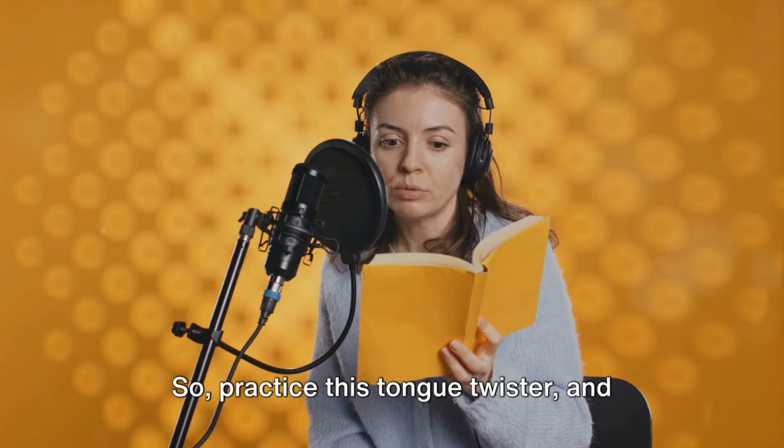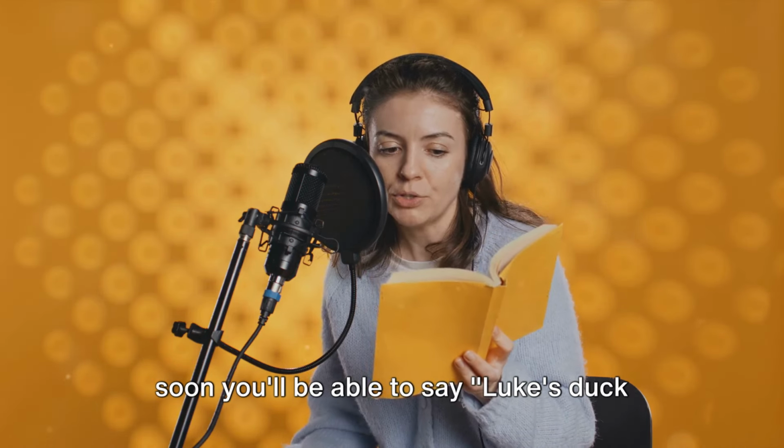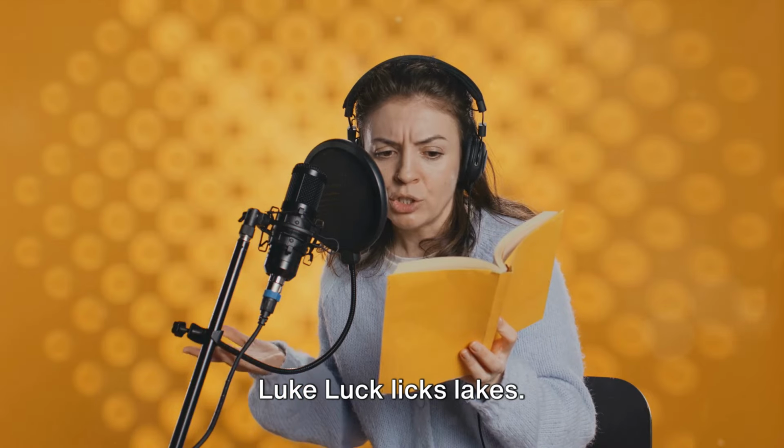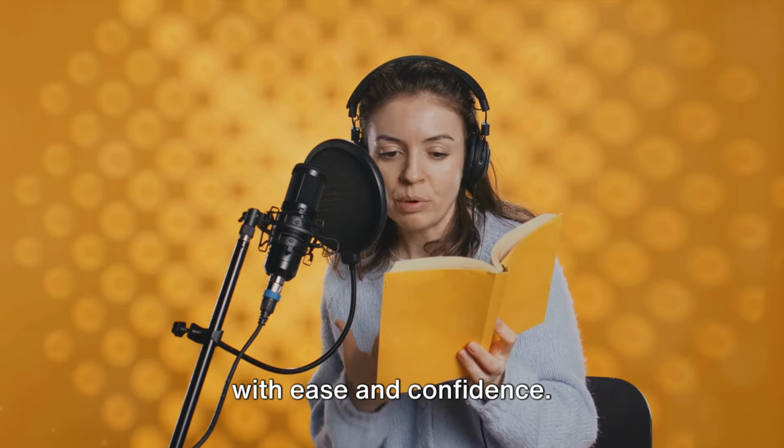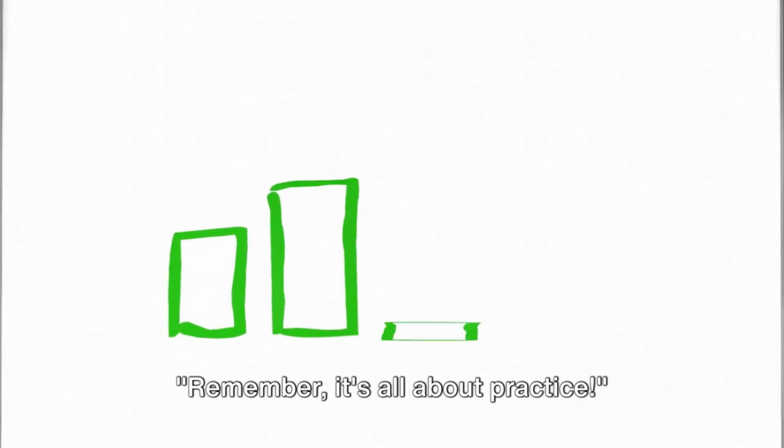So, practice this tongue twister, and soon you'll be able to say, Luke's duck likes lakes. Luke Luck licks lakes. Luke's duck licks lakes. Duck takes licks in lakes Luke Luck likes. With ease and confidence. Remember, it's all about practice.